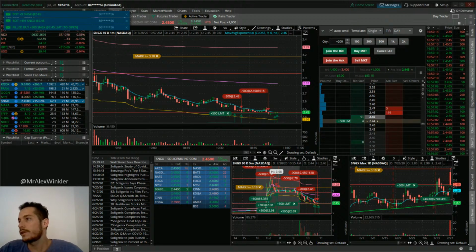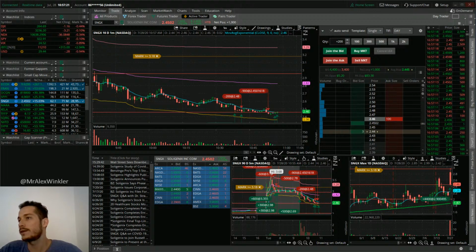Got a fill at 245, right where I had it before. Basically the same trade. That last break found a lot of support very quickly on it.